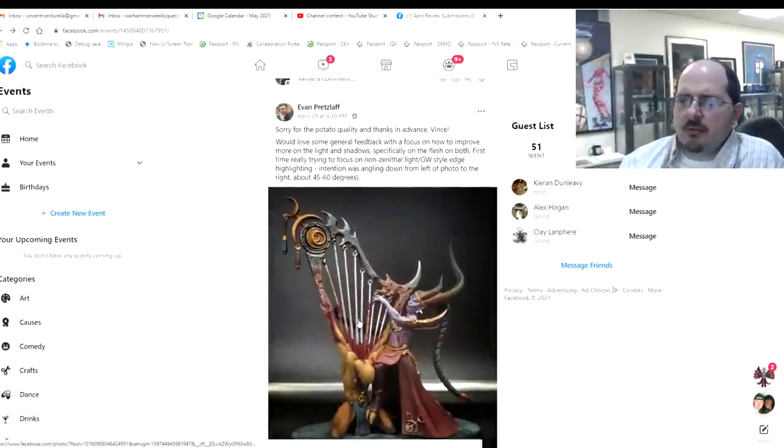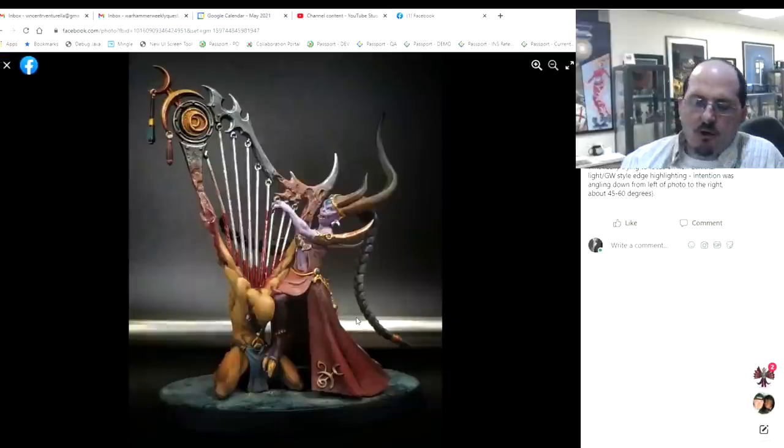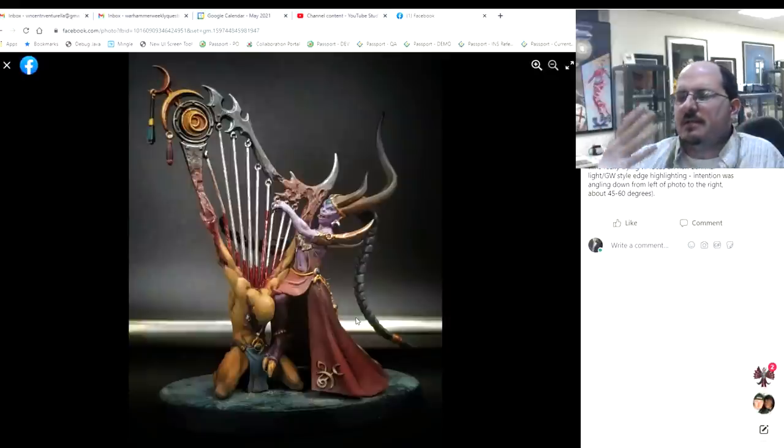Okay, next up, Evan, would love some general feedback on how to improve more in light and shadow, specifically on the flesh on both. Yeah, so all the same things I said about the last version of this model I reviewed also apply here. More variance in the flesh, tonal variation, taking up the highlights, mix in Caucasian flesh tones, add in more tonal variation through reds and purples in the shadows. We need more definition of the skin, stuff like that. Things to be brought out.